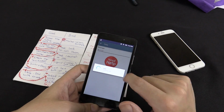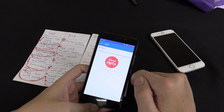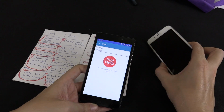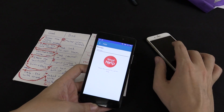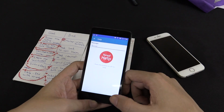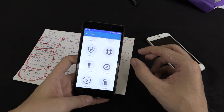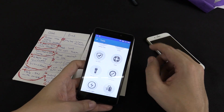But for whatever, oh no, wait, cancel. So I forgot, on this one it makes a phone call. But on my iPhone it sends an SMS with my coordinates, so much more useful. So I guess they just need to improve this a little bit on Android, make it a bit more reliable. I know it's difficult because there are so many different Android devices, they all have their own little quirks. It's very hard to design applications.